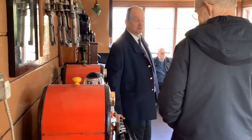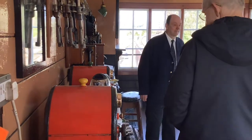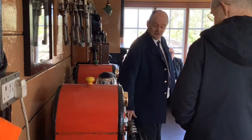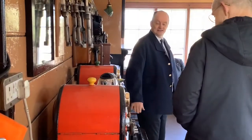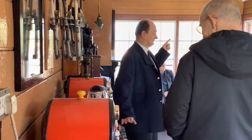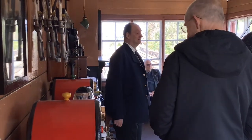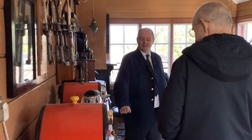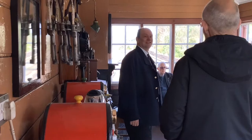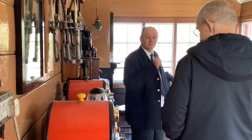And that's the system used all the way between here and Bridgnorth. As you can see, we've got several tokens in this machine, so we can send several trains that way, one at a time. And they can send several trains this way, one at a time. Does it have to clear the whole section? Yes. When we take that token out, it enables us to pull a signal so that the driver can go that way. We can't pull that signal at the moment because we haven't got a token out.